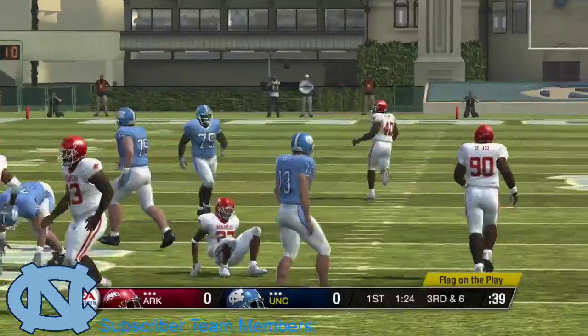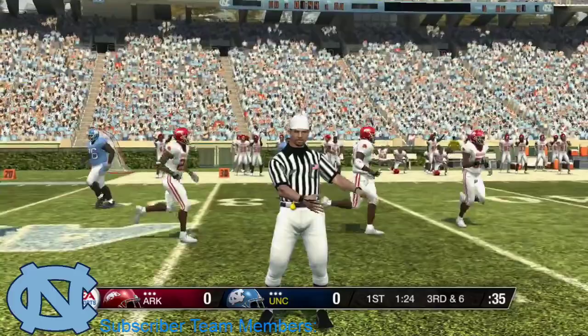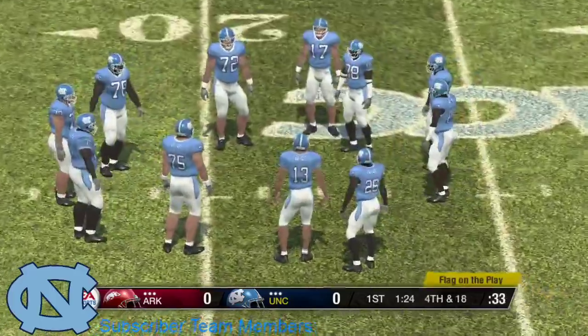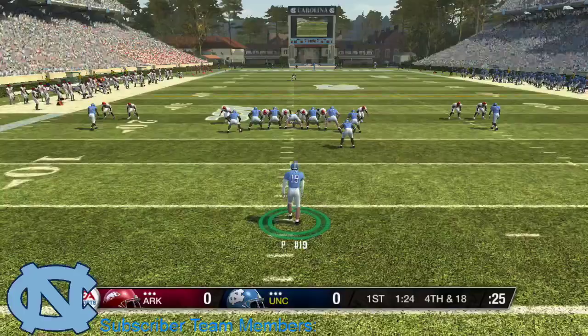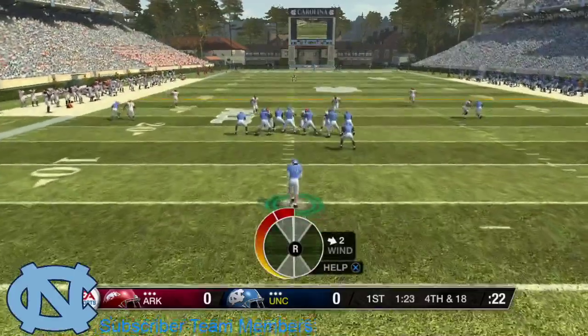There's a flag down and the quarterback doesn't look too happy. Intentional grounding on the offense. I don't think the quarterback thought the call was a very fair one. He'll argue that he was throwing to one of his receivers. But they didn't buy that.